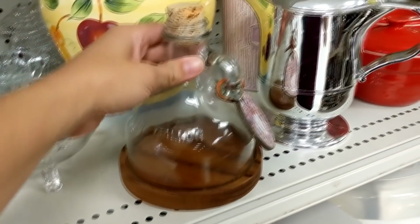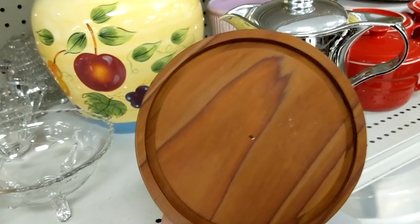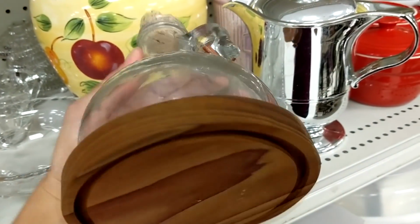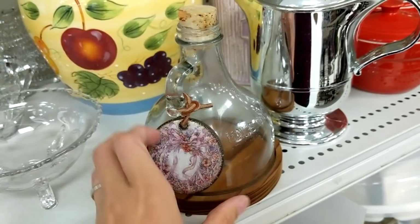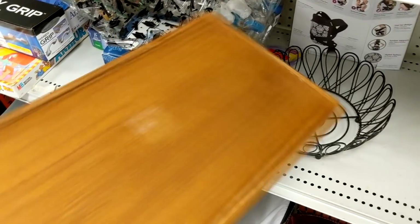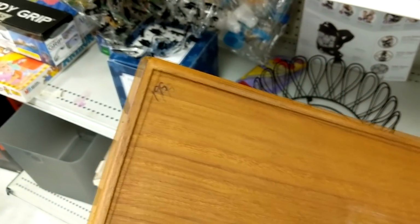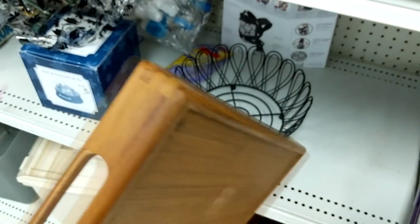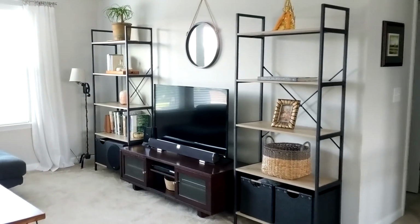The last couple things I'm going to show you were previous thrift finds. If you remember this little glass jar thing with the wood bottom I got a couple weeks ago, this was $3.49. And then on that same thrifting trip, I also got this wooden tray for $1.99. So I'm going to show you how I styled those on my bookcase in case you were wondering what I did with those. So I have them upstairs in my loft on the bookshelf.